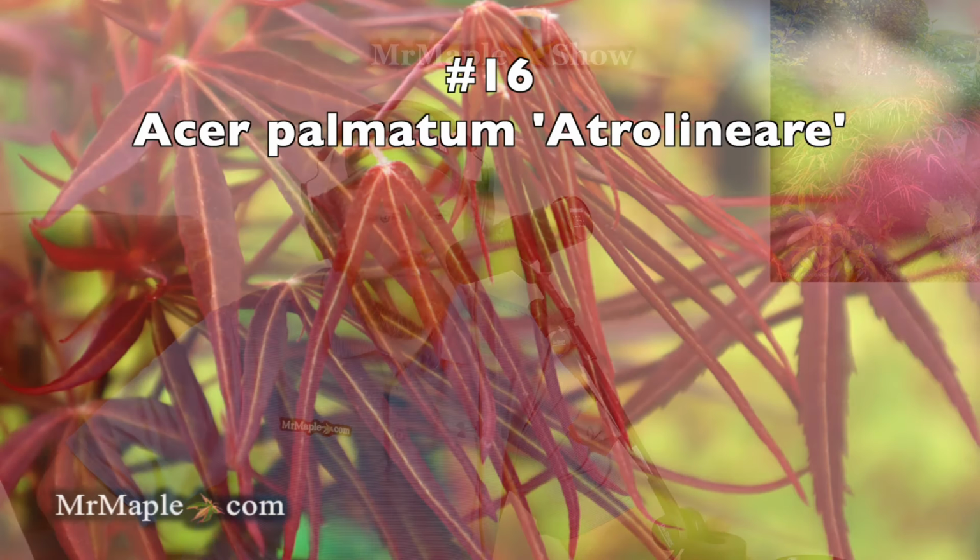This was first brought back to Europe and introduced. It might have been from Japan originally by Esveld around 1991. And that's kind of when it first starts to gain more popularity, and we see this one more in the trade. Guys, coming at number 16, we have Acer palmatum atrolineare.